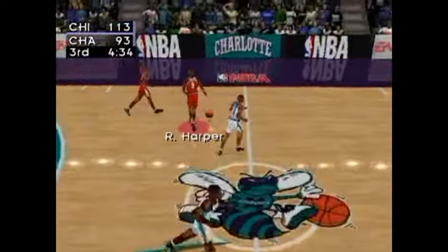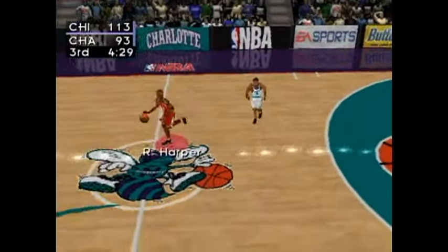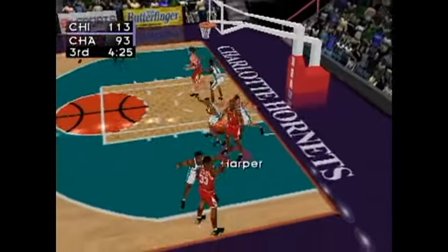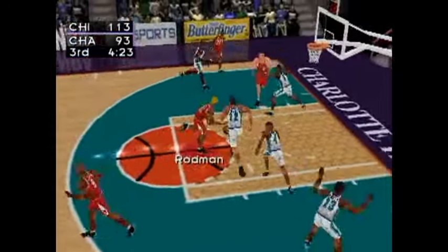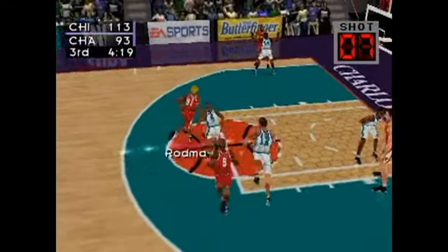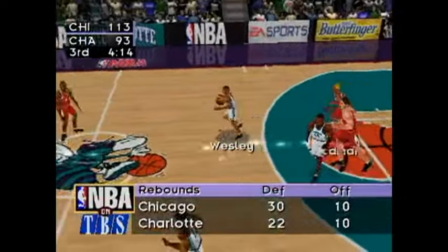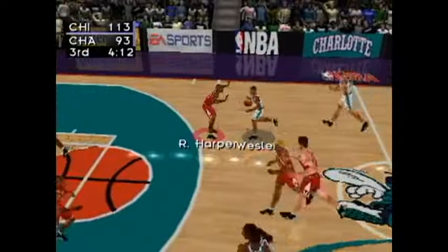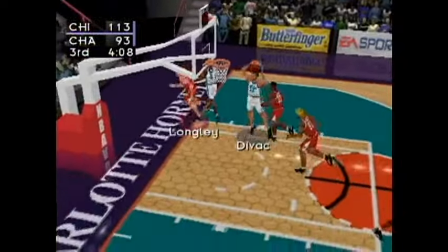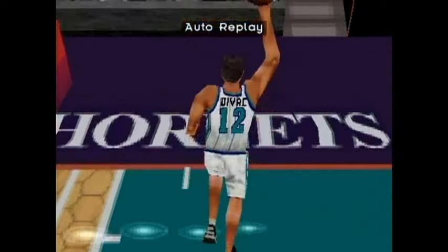Inbound pass to Harper. Harper to Pippen. To Rodman. Passes to Harper. He fakes. Gets it to Rodman. With the turnaround jumper. Defensive board by Wesley. From the right side to D-Box. Throws it down. Let's check that one.